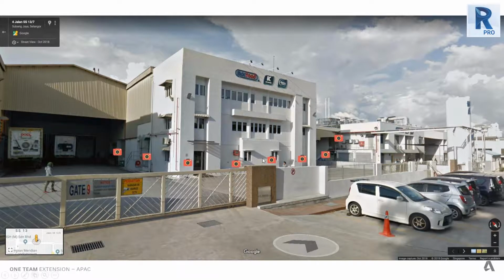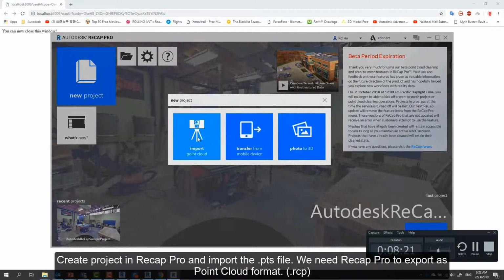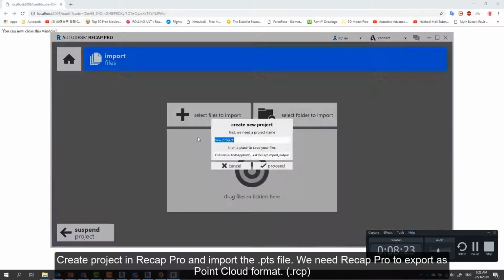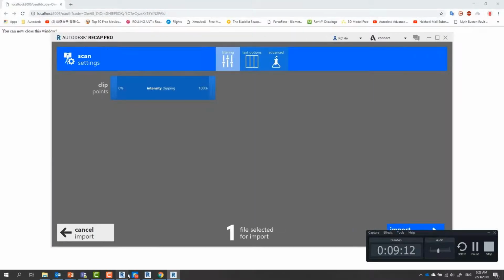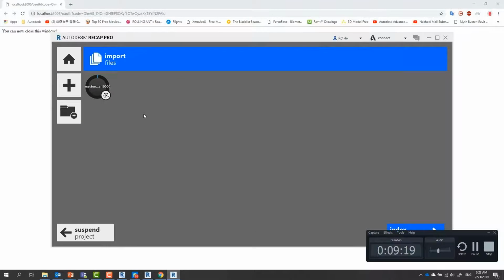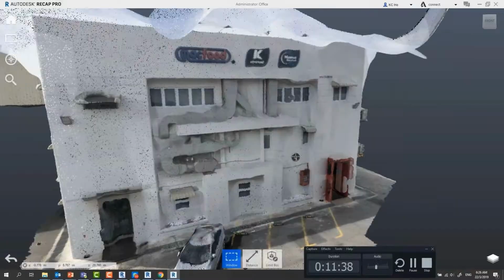You can literally load thousands of photos into this application if you want to get really detailed. It did used to be limited, but now we have an almost unlimited amount of photos. So just to show you what this looks like, you can import either your local files or, as this one is doing, from the cloud. We've got those photos, we've converted them on the cloud, and now we're loading them into our Recap 360 Pro.